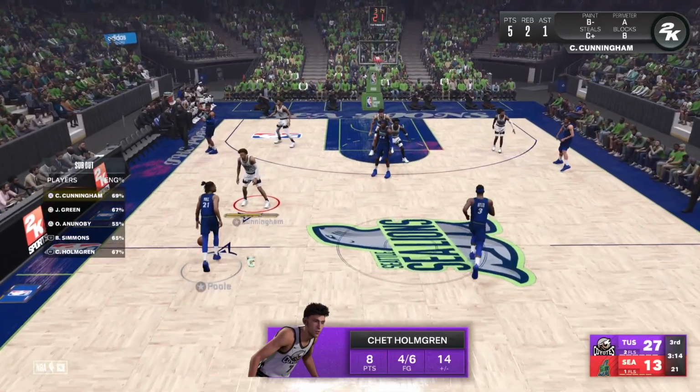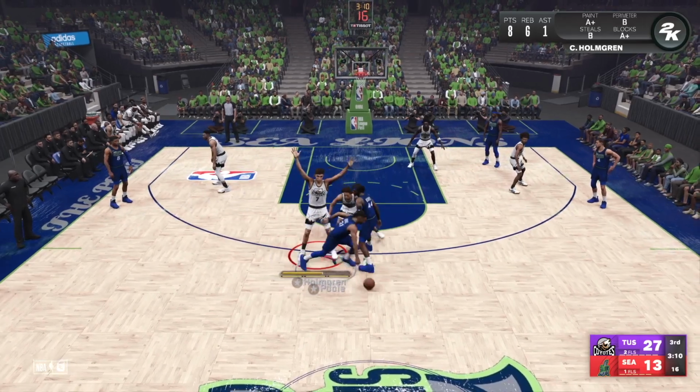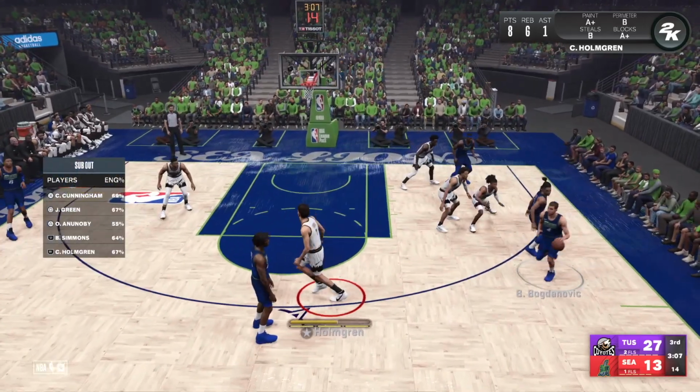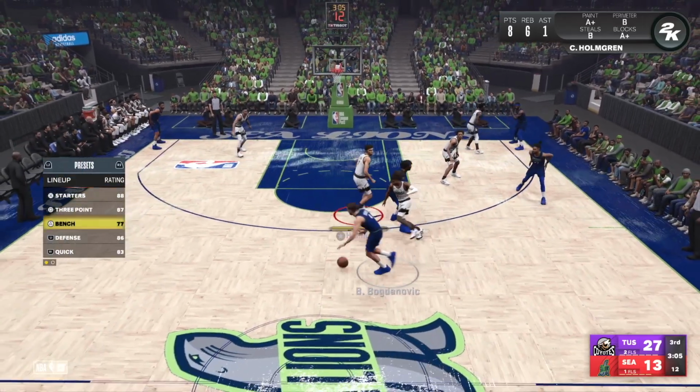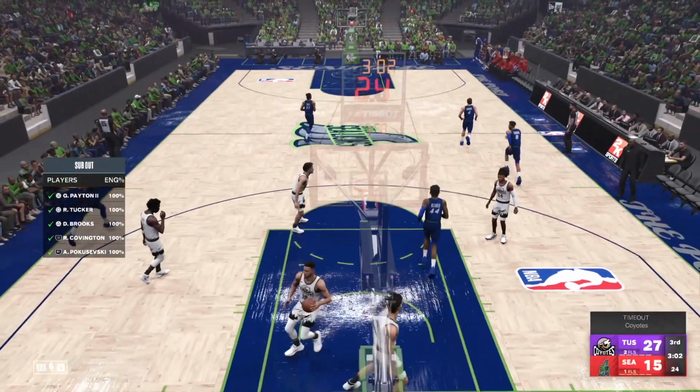Can we get the bench in? I feel like it's been a very long time since we've seen the bench. Has it not? Let's go ahead and make that happen. As we're just going to, I guess, do this manually here because 2K wants to take forever, and that's going to cost me a bucket. Tough.